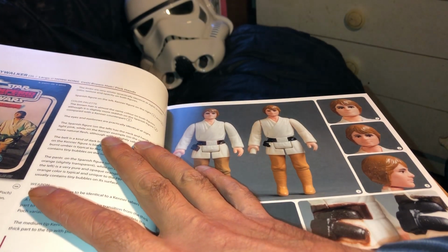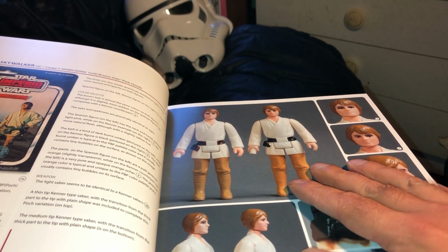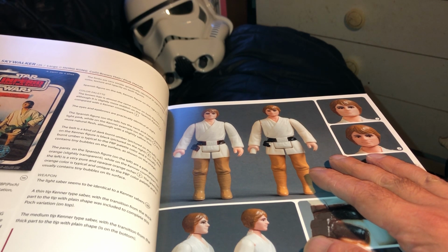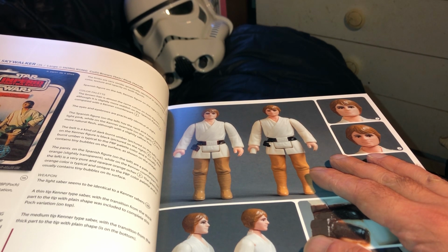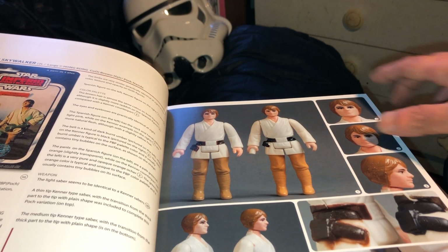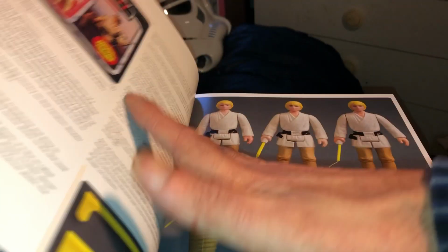Then we've got Luke again, brown hair, pink hands, Hong Kong COO. This variation hasn't been confirmed yet in any early PBP Poch cards. It seems to be one of those figures made for exportation, since it can be found in UK and France exclusively so far. So this variant was only found in the UK and France.